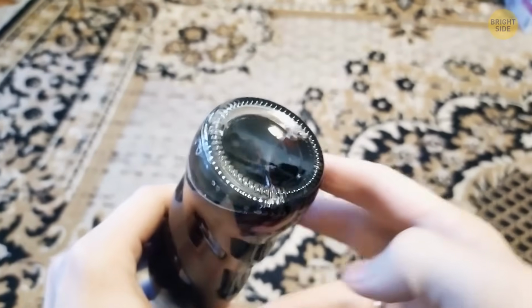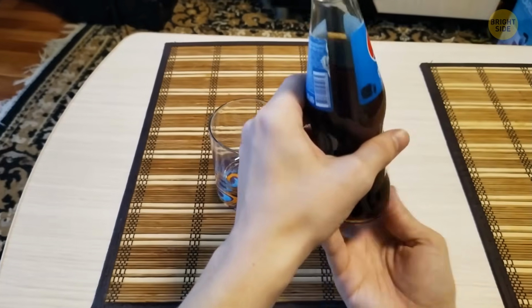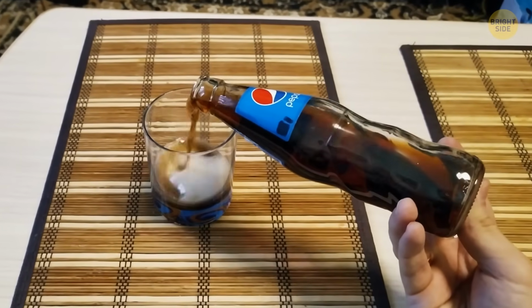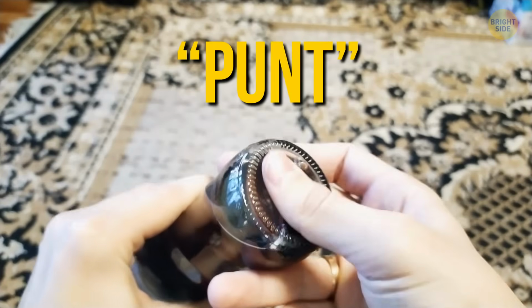Many glass bottles usually have some sort of indent at the bottom. It's handy if you want to be fancy. Put your thumb in the indent and pour away. The technical name for this little dude is a punt.